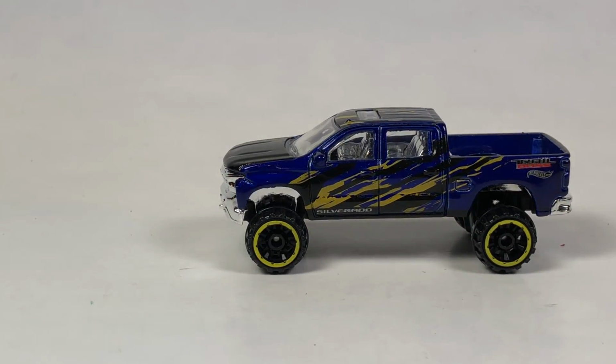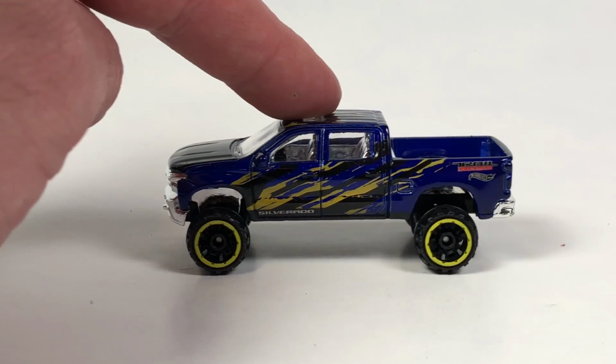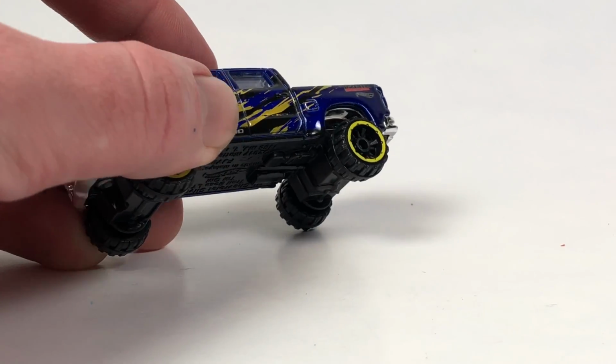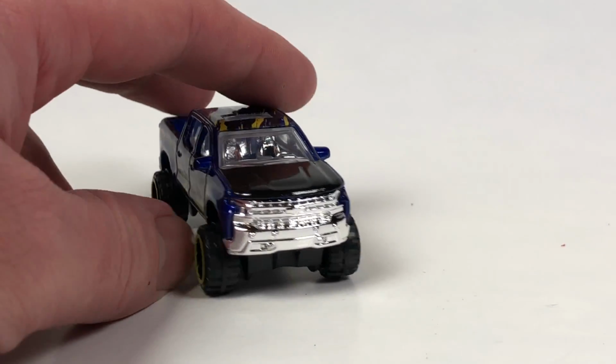And here it is in a little bit more of a wild type livery. It was very stock in the last one. It's got the wheels on it that I just don't like at all. I hate these off-road wheels. I just don't really like them at all.